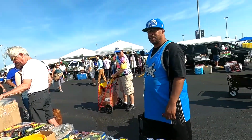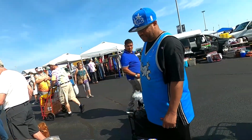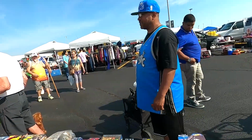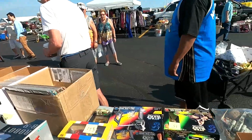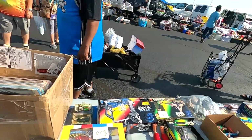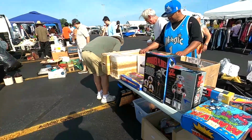So we got a bunch of stuff. Everything's priced on the back. Like I tell you, they're separated by boxes. So we got the $2 box over there, $3 box, $5 box, $10 box. And these guys here are the better ones. They're individually priced. Anything you see, make an offer. I'll work with you. Thanks.